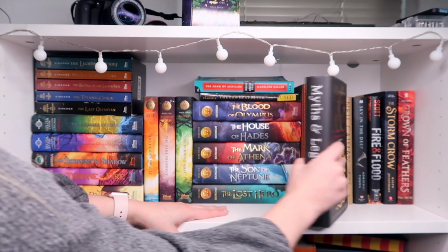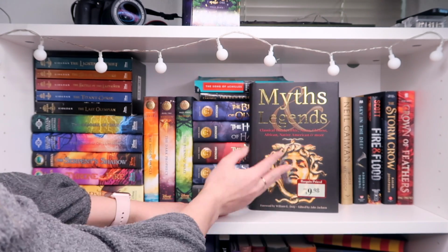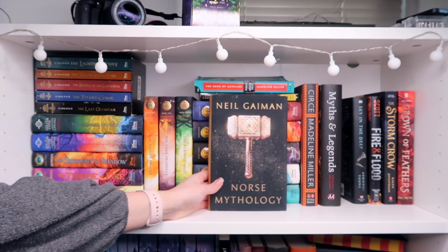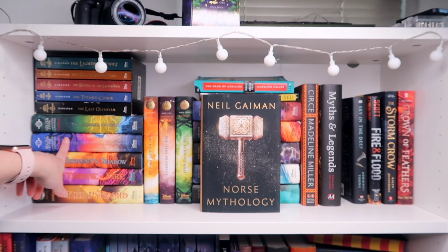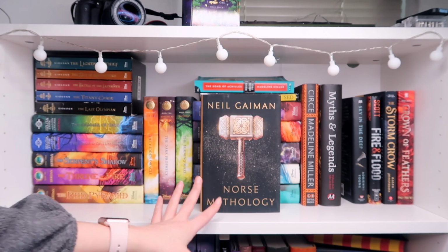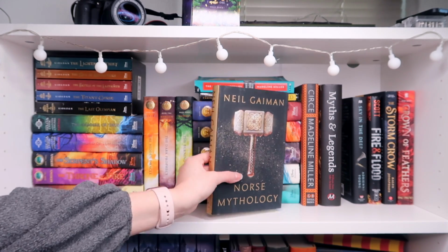This is just another kind of study on myth that I got for a good price. And then we have Neil Gaiman's Norse Mythology, which I'm actually really excited about. After reading Magnus Chase and the Gods of Asgard, I wanted to know way more about Norse mythology and maybe delve a little deeper into it, and I feel like this is definitely going to do that for me.